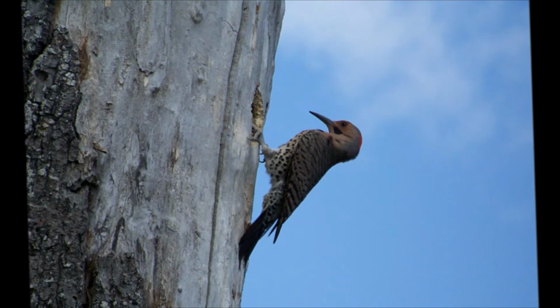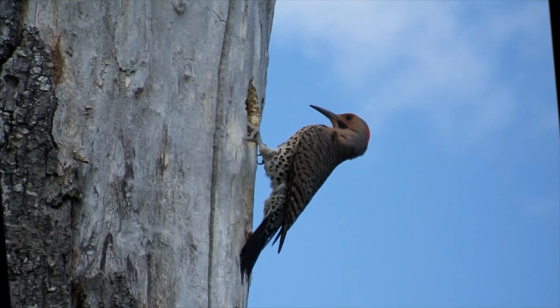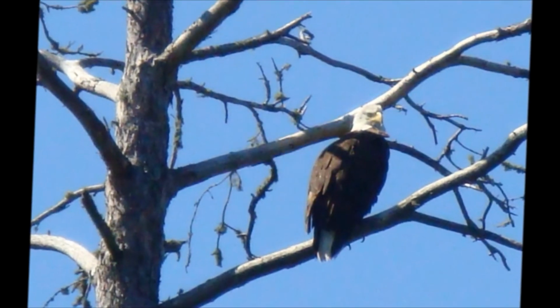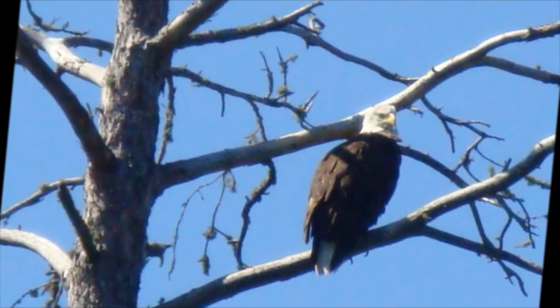My wildlife viewing encounters ended with this woodpecker working on an opening in this tree, while above him an eagle is watching and getting a little nervous listening to the tap tap tap sounds below.